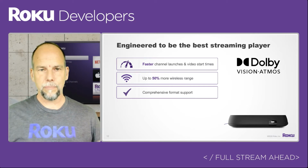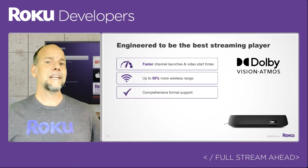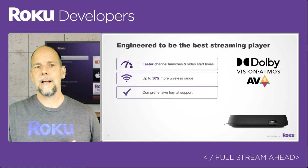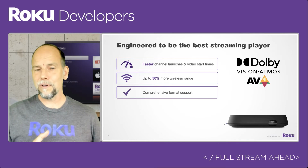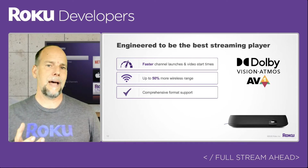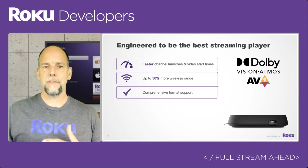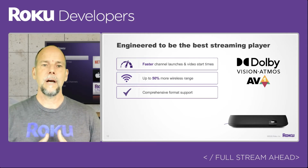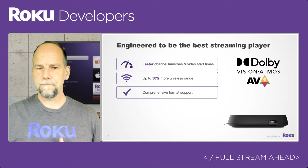It, of course, also supports Dolby Atmos. And we're adding in support for the AV1 codec. So this is the first player that's been announced so far that supports AV1, and we're really excited about that because we've essentially future-proofed the new Ultra. So as our streaming partners begin to deliver AV1, we can support it out of the box.